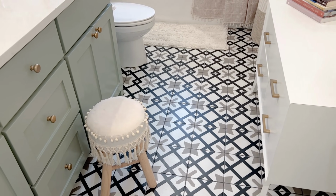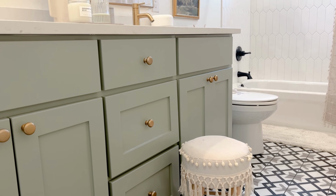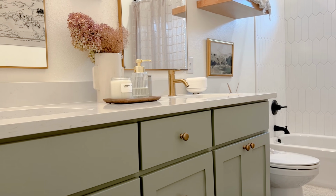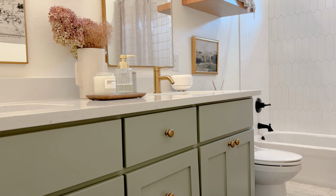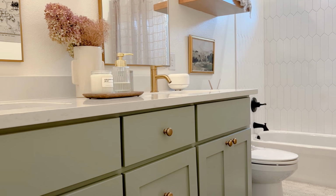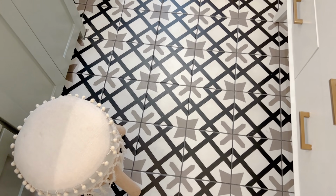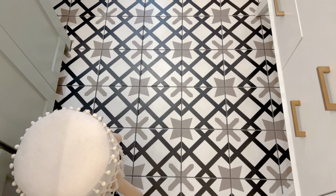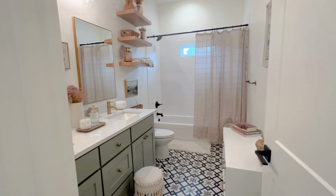So I went with a more green color for the cabinets, and then a fun design for the floor that wasn't overbearing. It's pretty black and white, and then a little bit of gray. With that, I just wanted it to be fun, really. I didn't want to adhere to a style per se.